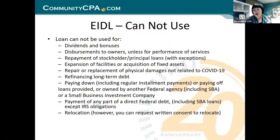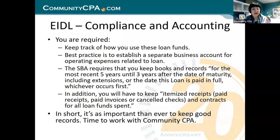And also, if you would like to relocate, we understand. For the California wildfire, it cannot be used for relocation. The gas station needs to come up at the same place. And if I want to use an EIDL loan to pay for relocation, I have to get consent from the SBA. But for COVID-19, why would we want to relocate? COVID-19 is everywhere. It doesn't matter if it's Iowa or New York. Well, maybe Iowa is better, right? So for COVID-19, no, not for relocation. So now you say, I see, now I know what I can use it for and what I cannot.